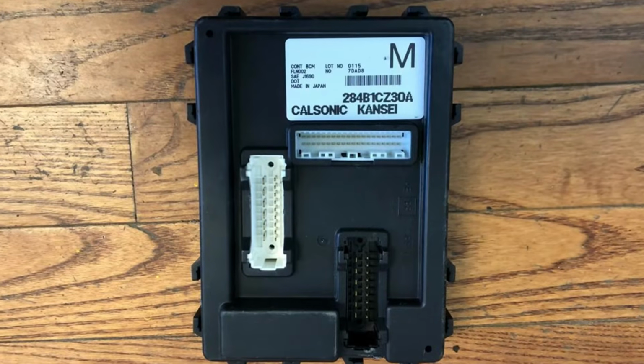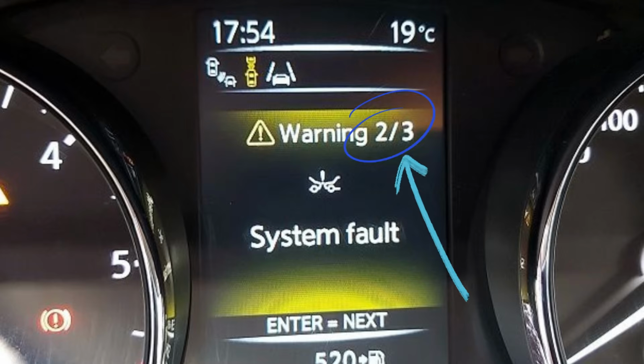Secondly, such warnings may be caused by the BCM or body control module. Usually, if this is the case, you will be able to see 3 or 4 warnings with different information about failing systems. In this case, your BCM may need to be reset. Usually you can reset it by disconnecting the battery for 5 to 7 minutes, but in newer Nissan vehicles this may not help you and you will need to go to the dealership to reset the system and clear the codes. Now let's move on to the warnings.